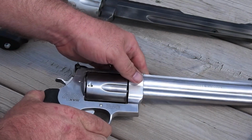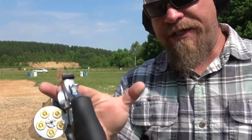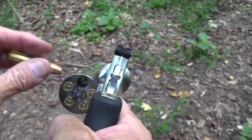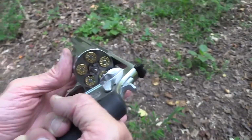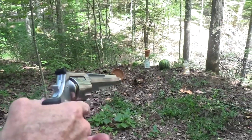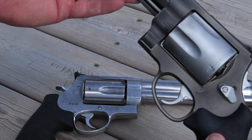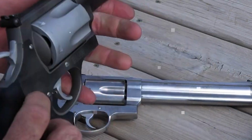The gun is finished out with Hogue dual-density monogrips with the S&W monogram to absorb recoil. The Smith & Wesson 460 XVR is a powerful handgun designed to kill a deer at 200 yards. It has a low perceived recoil and is extremely accurate. The 460 XVR comes with an interchangeable muzzle brake to help manage the heavy load.